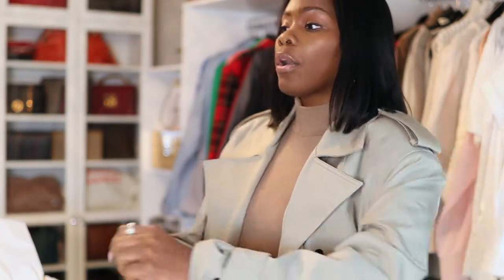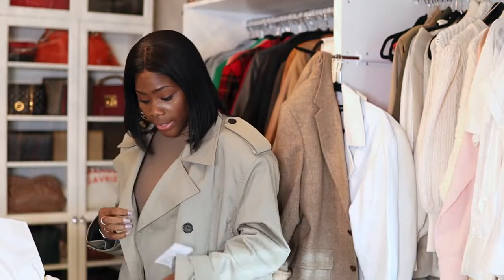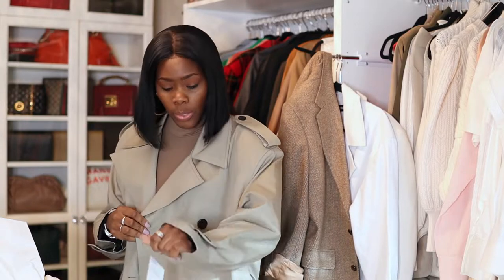Now, when it comes to carrying something that's big, you have to be able to walk around in it. I'm a slim girl, so oversized things may not work for some people, but I'm tall. So I know how to wear something and not make it look like it's too big for me, if that makes sense. But this is the jacket, guys. Let me know what you guys think.